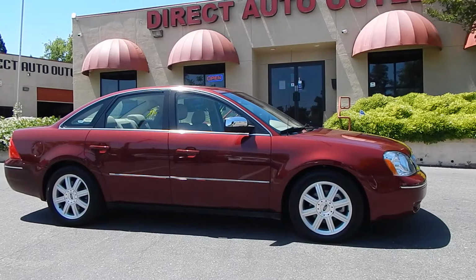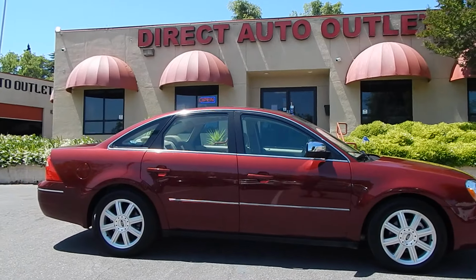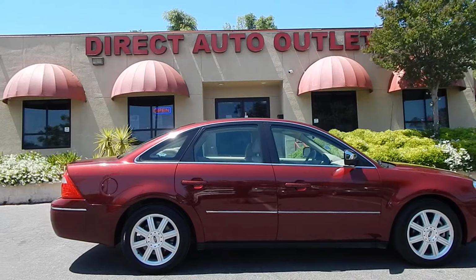This will be a test drive and driving impression video of this vehicle as we get it on the road, put it through its paces, and take you along with us for the ride.